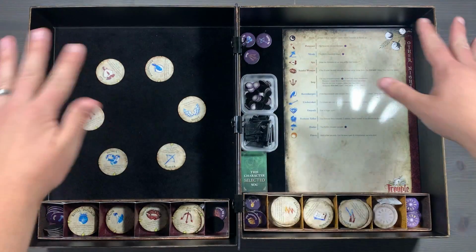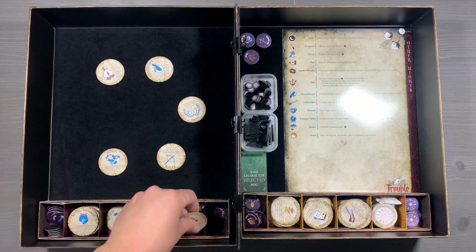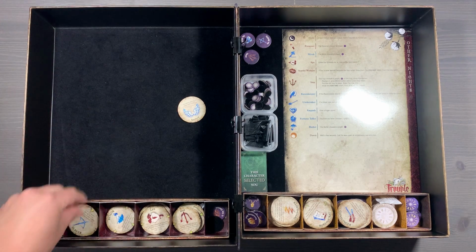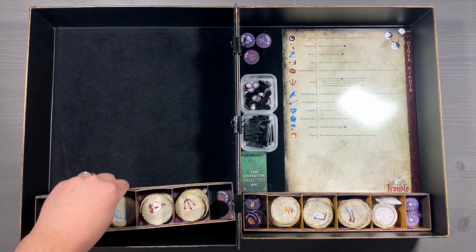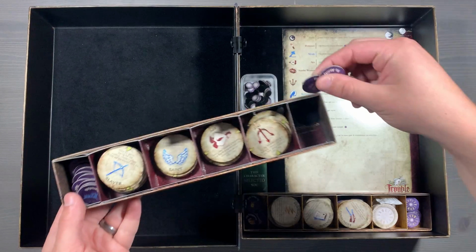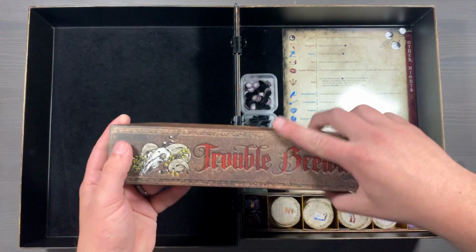And that is everything inside of Blood on the Clocktower. Let's go ahead and pack it up. First off, let's return all of our different character tokens into their appropriate areas with all of your townsfolk, your outsiders, your minions, and the demon in their appropriate areas. Then we'll go ahead and take that scenario box out, make sure to put in those ability tokens into their appropriate spots, and then close it up with your lid. There's our Trouble Brewing ready to go.